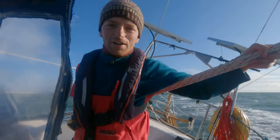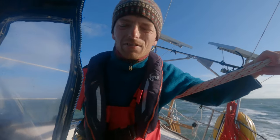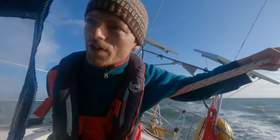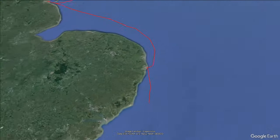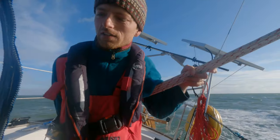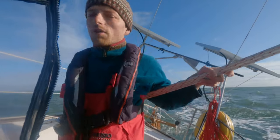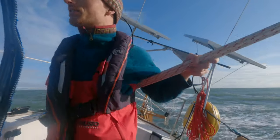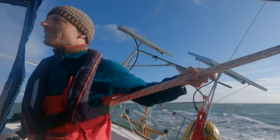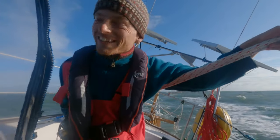Day 4 of our southern descent across the UK. We're on a passage from Lowestoft to Ramsgate, just north of Dover. We've got 20 knots of wind from the west-southwest, so we're hard on the wind, about 60 degrees, with 2 knots of tide behind us. So we're averaging 7 knots, which is nuts.